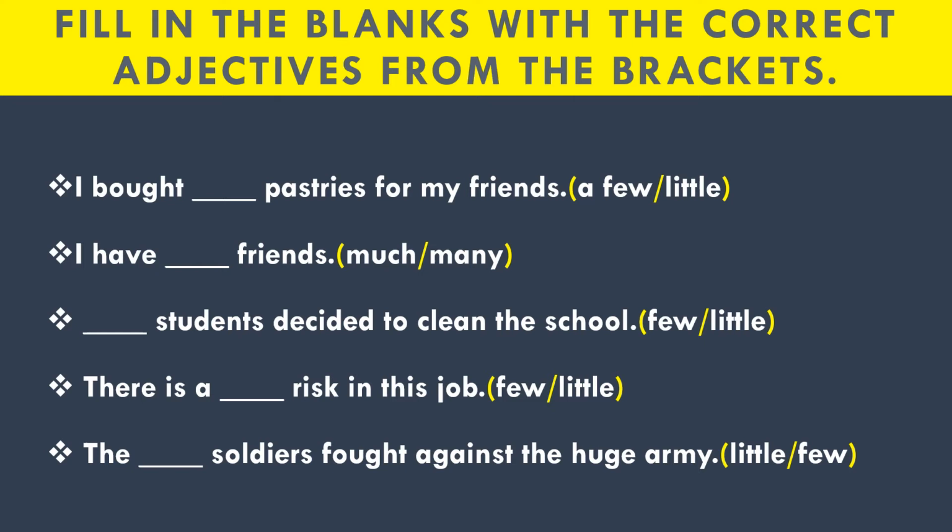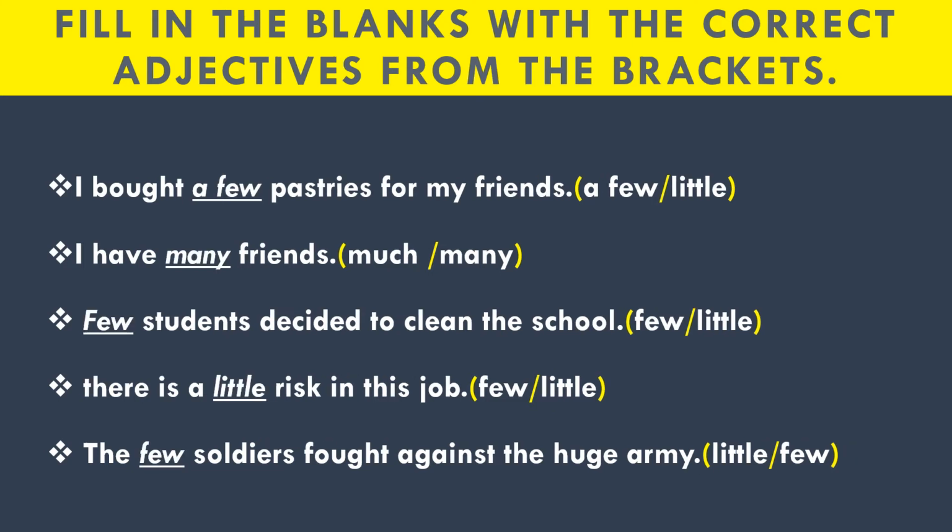Dash students decided to clean the school. Options: few or little. There is a dash risk in this job. Options: few or little. The dash soldiers fought against the huge army. Little or few.